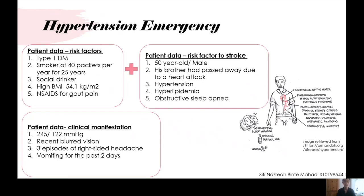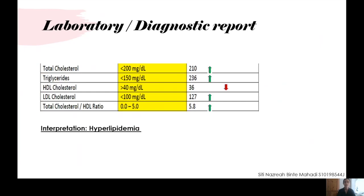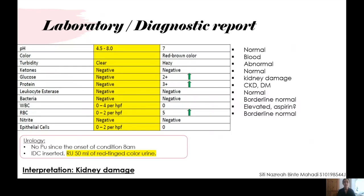So a patient presented with a clinical manifestation of blood pressure 245 over 122 mmHg. He's been complaining of recent blurred vision, 3 episodes of right-sided headache, and vomiting for the past 2 days. Here's his lab results. We can see that he has electrolyte imbalance due to uncontrolled diabetes mellitus. His ABG shows that he has uncompensated respiratory acidosis with hypoxemia and hypoxia. And here we can see that he has hyperlipidemia. And we can also see that he has kidney damage.